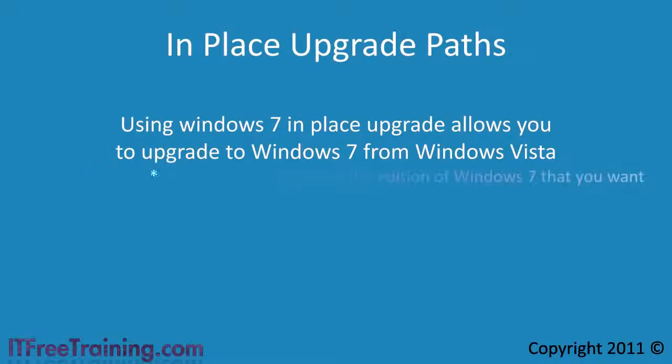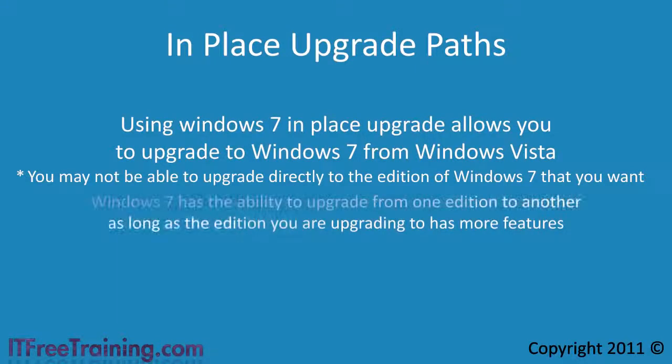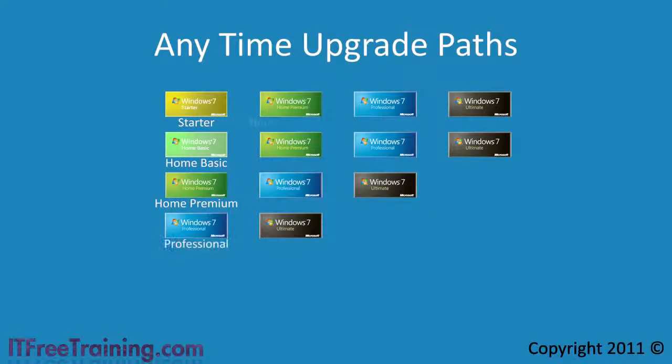Using the Windows 7 In Place upgrade allows you to upgrade to Windows 7 from Windows Vista. However, you may not be able to upgrade directly to the edition of Windows 7 that you want. Windows 7 has the ability to upgrade from one edition to another as long as the edition you are upgrading to has more features. Looking at this table, you can see that once you are running Windows 7, you can upgrade to any edition with more features.